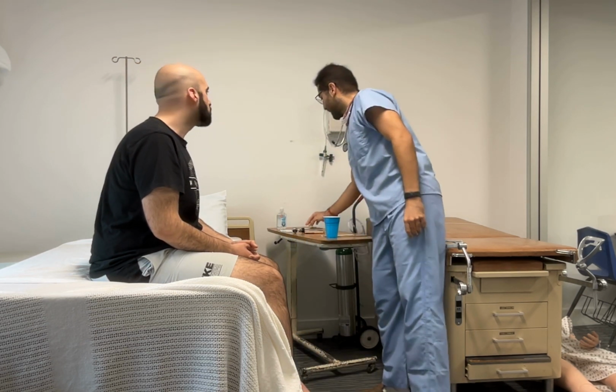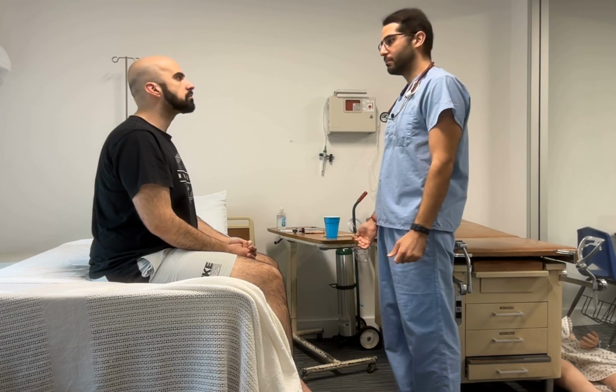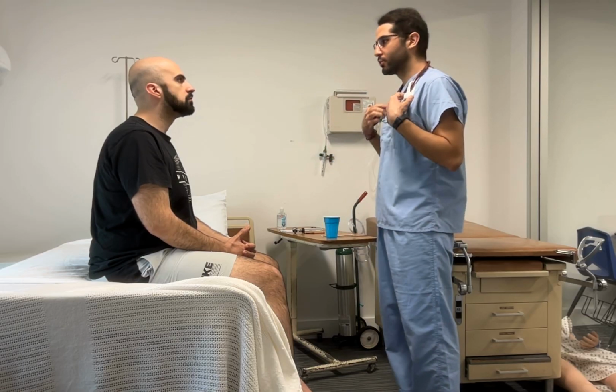So I saw the tympanic membrane, which was pearly white and gray. I saw the cone of light in both ears, and a little bit of sebum and hair, which is normal as well in both ears.